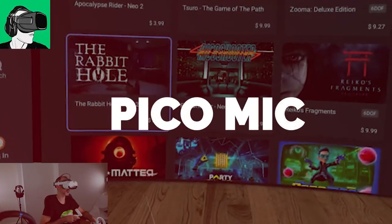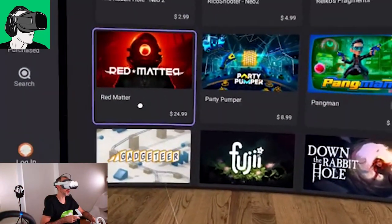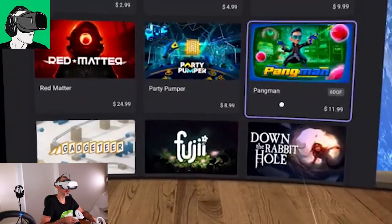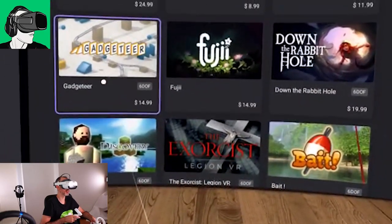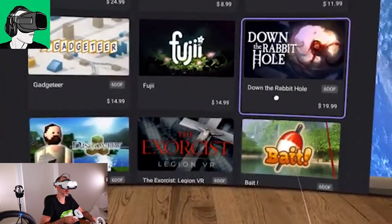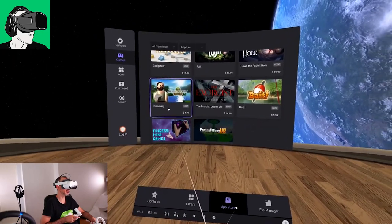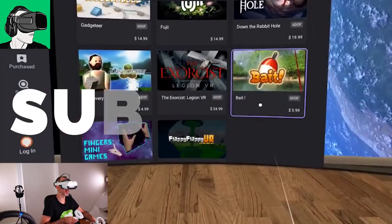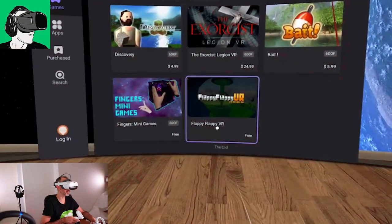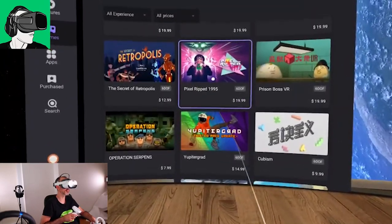Quite an old title, this one. Rico Shooter, Reiko's Fragments. Red Matter, definitely worth trying out as well, but not a very long experience, this one. Party Bumper, Pangman, Gadgeteer, definitely one of the favorites also. Fuji has been around for quite a while. Down the Rabbit Hole, which is a very cool experience. Nice to see it on the Pico. Discovery, The Exorcist. Bait is a very cool app for sure for those who like to fish. Finger Games, Mini Games, and Flappy VR. So here you go, you have it here, all the various different titles.